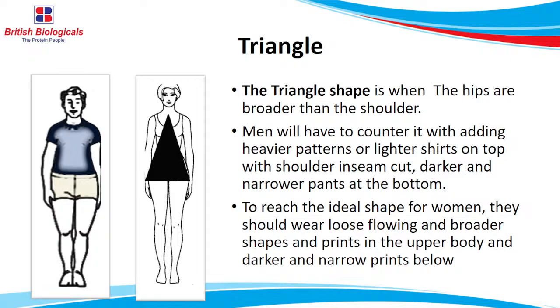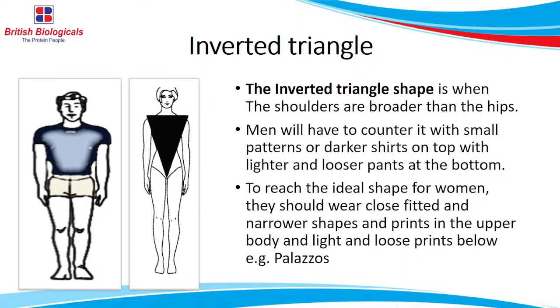And again, darker at the bottom and lighter at the top will give that ideal body shape that we are looking for, right? Let's go a little bit into the next one. We're talking about the inverted triangle.